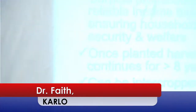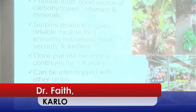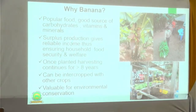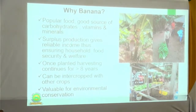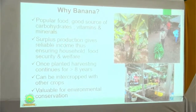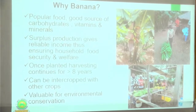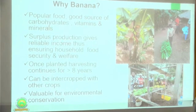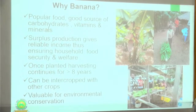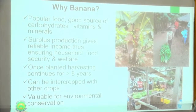So it's a popular food. It's a good source of carbohydrates, vitamins, and minerals. The surplus production gives reliable income, and thus ensures household food security and welfare. And once planted, the crop can take up to 8 years, still giving the farmer a good crop if proper management is taken. It can also be intercropped in the early stages with other crops, and it is valuable also for environmental conservation.